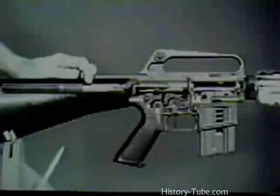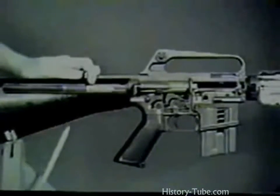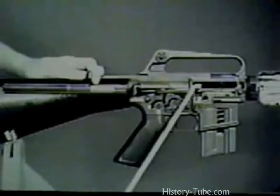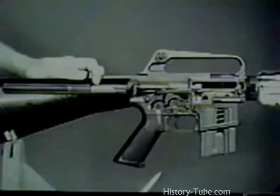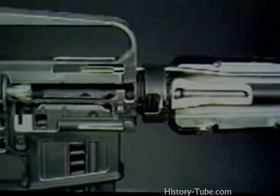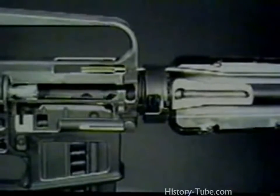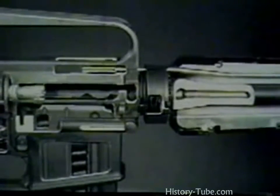Now the compressed action spring expands. This drives the action spring guide assembly forward with enough force to drive the bolt carrier group forward toward the chamber. This initiates the next action in the cycle of functioning, chambering. As the bolt carrier group moves forward, the face of the bolt strips a new round from the magazine and moves it toward the chamber.